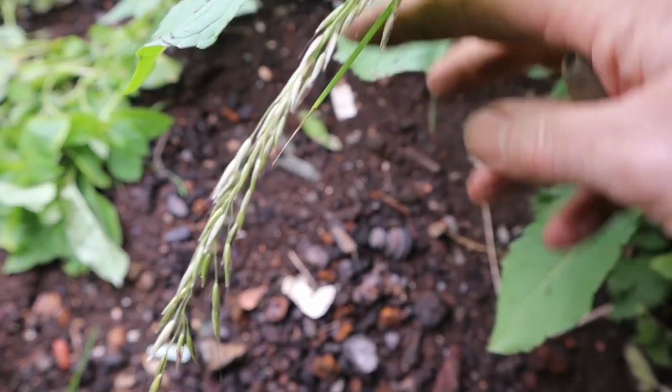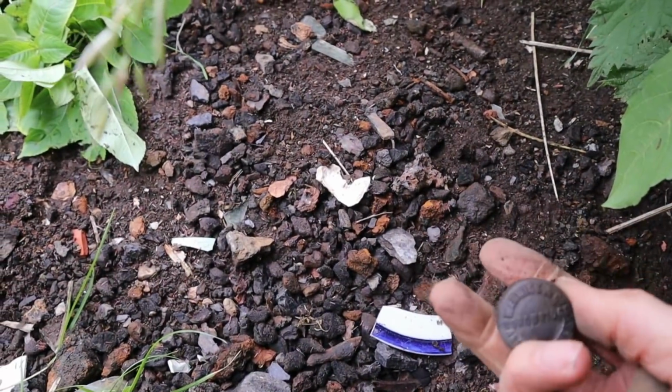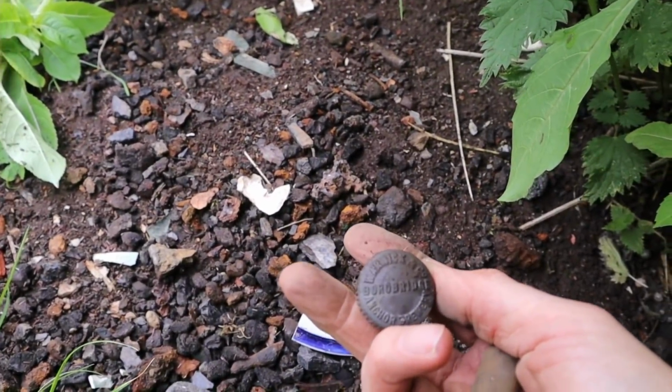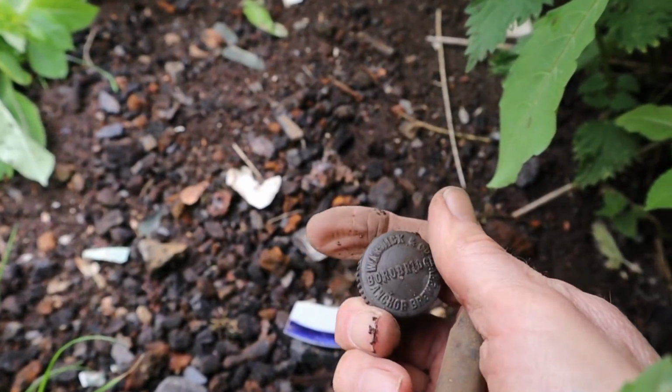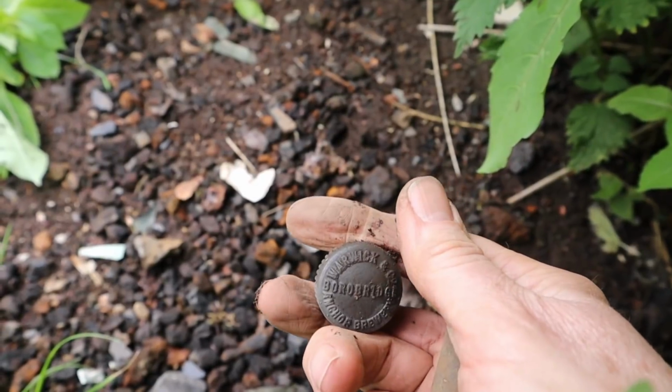And I can see a bottle stop hiding. And I think it says Boroughbridge. Not sure what the Harwick.